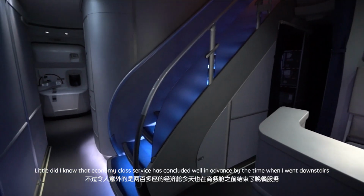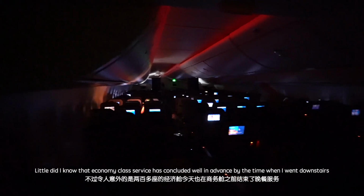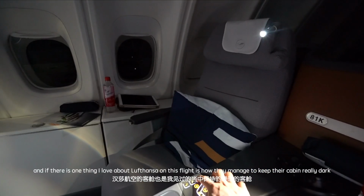Little did I know that economy class service had concluded well in advance by the time I went downstairs, and if there's one thing I love about Lufthansa on this flight, it's how they managed to keep their cabin really dark.